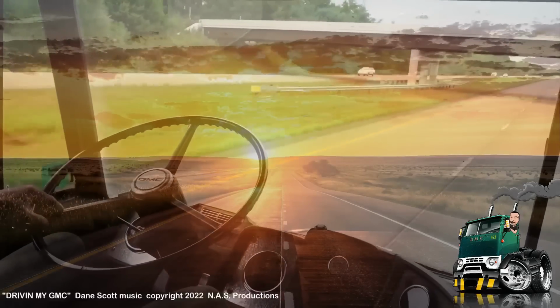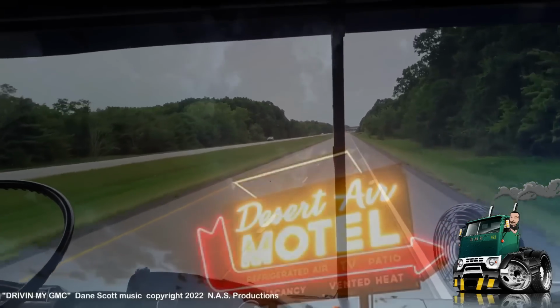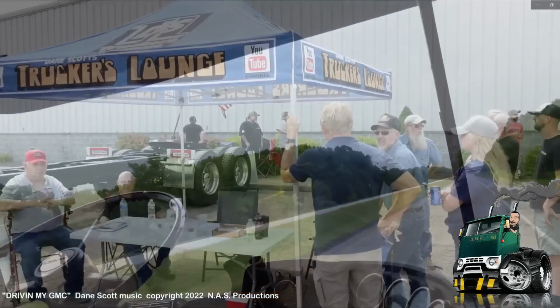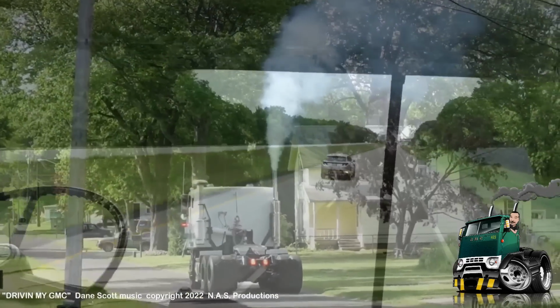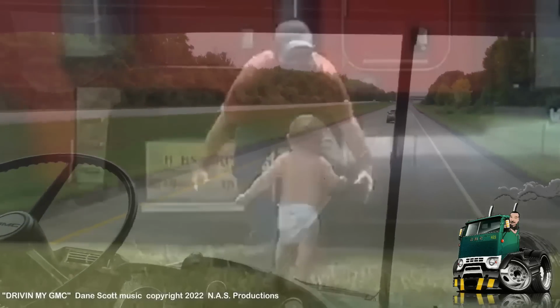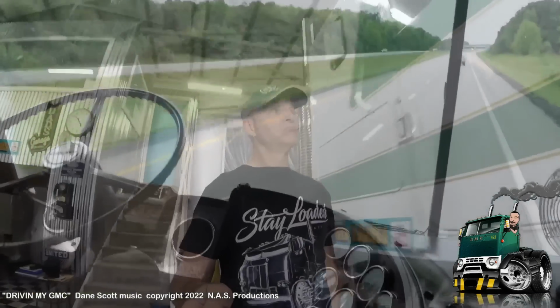Painted sky in a sunset scene, through the window of a GMC, white lines and lighted signs, got me hypnotized. There's nothing like the feel of the road, and the smell of the diesel smoke. Another 10 or 20 miles, I'll be pulling in. So let's get this show on the road, shall we?